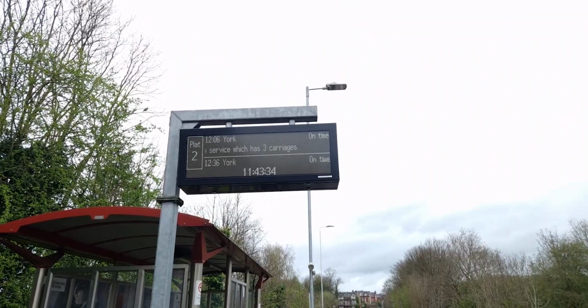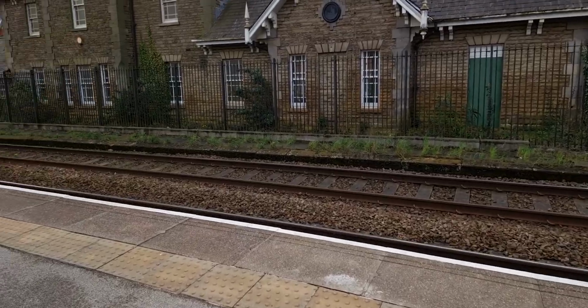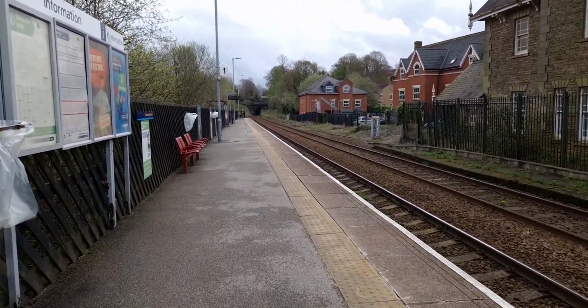Northern have installed the new LED departure boards, which of course they're upgrading across the Northern network. Only Northern trains call here and run by Northern. And just for the sake of it, here's a view from platform 1. While we're here then, let's have a look around the area of Headingley.